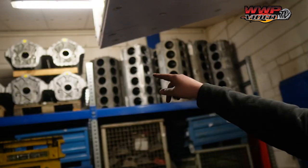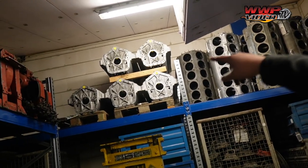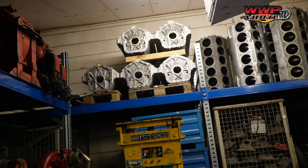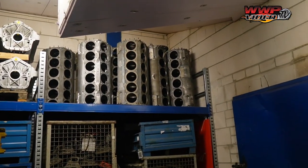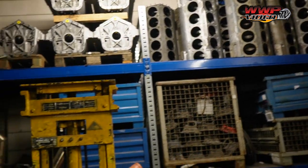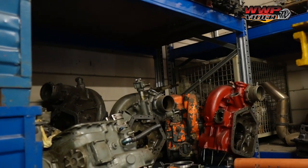And again, a few more blocks. Those fives are also ready for assembly. The other ones maybe need some work. It's not all good stuff. We got some bad ones in the past. And some more accessory housings.